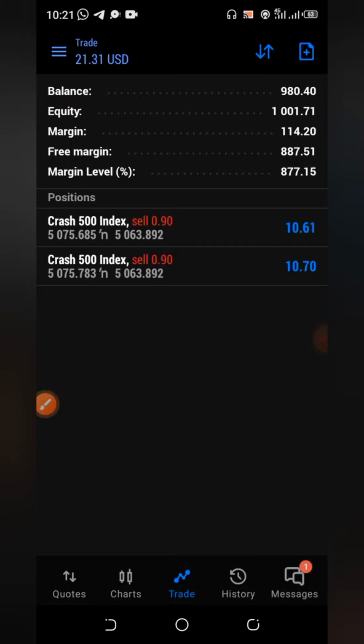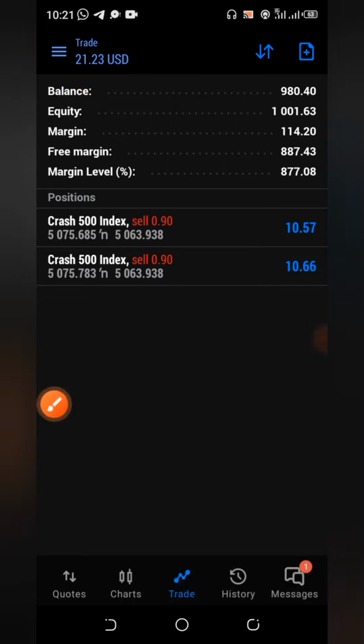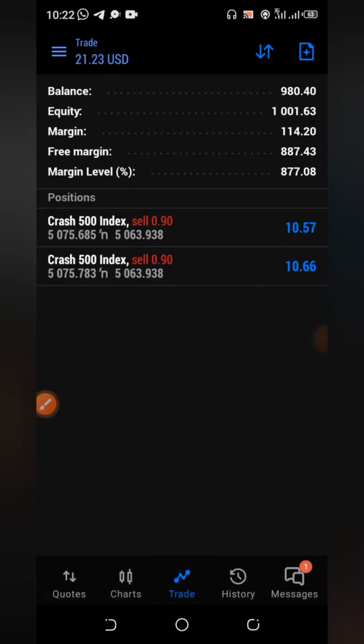$21. Are you seeing it? $21. Look at it. But when I entered, it was like $2, something of that nature. So for some of you who are doubting that, this is how the market can work.